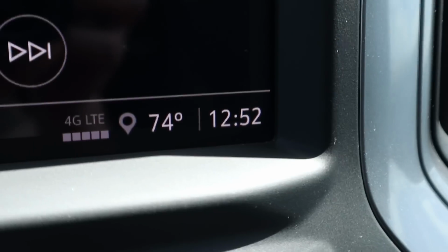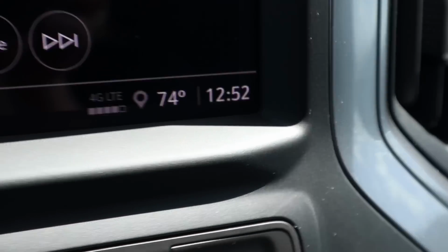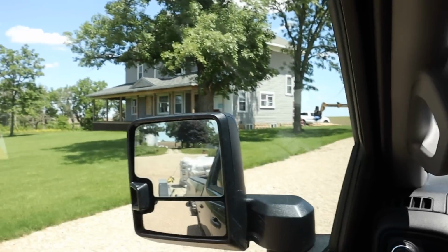Well, our trip unfortunately took a little bit longer than we anticipated, or longer than we hoped for it to. It is now 12:52. It's quite a bit warmer, and we are ready to go work in the basement.